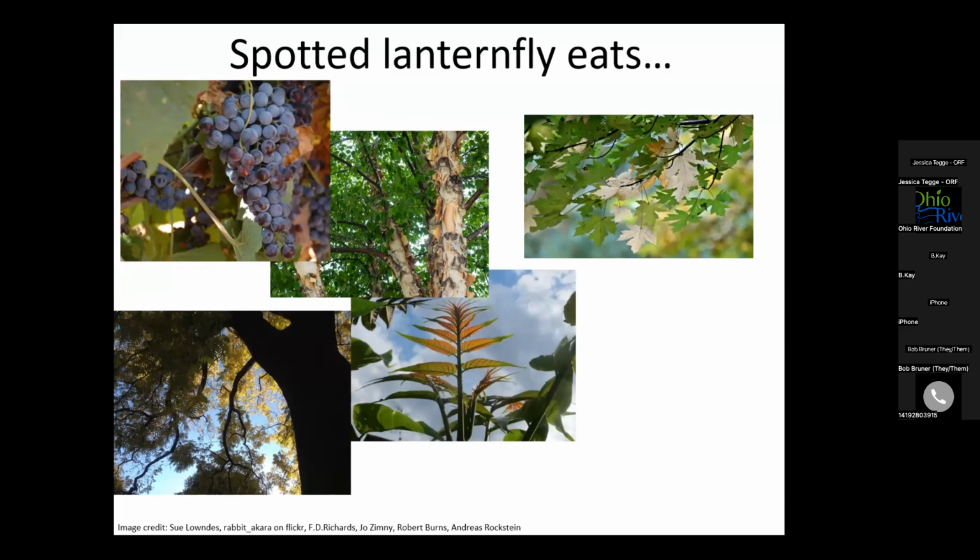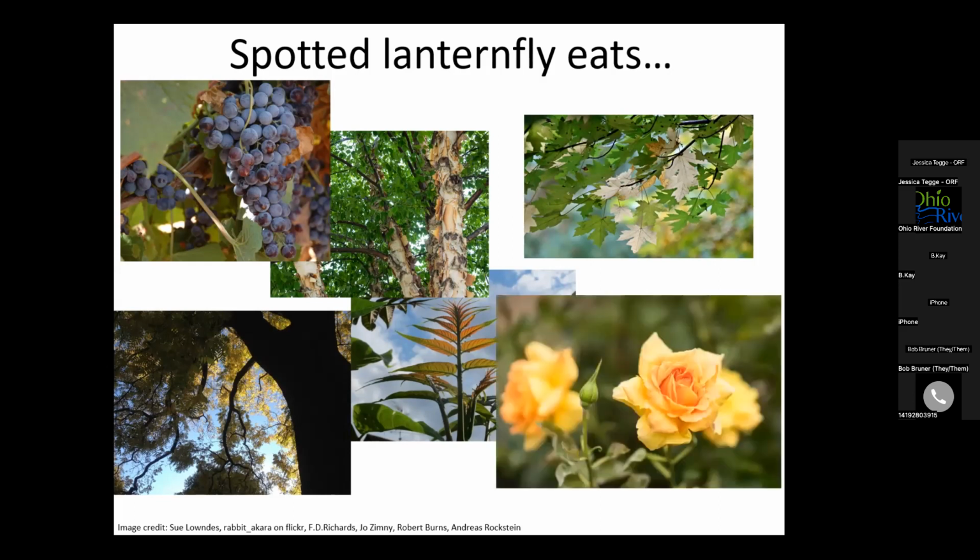And of course, our favorite, tree of heaven. This is the host plant. This is the plant these insects will feed on in their native range. They will always go to this tree first, but that doesn't mean that they will always stay there. And then the last one are roses. They will actually attack roses. I grow roses on my property, and this kind of kills me because I know eventually we're going to get this.